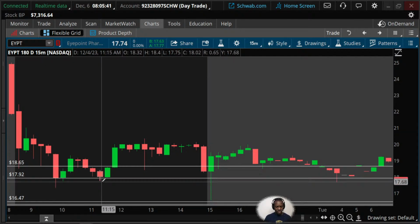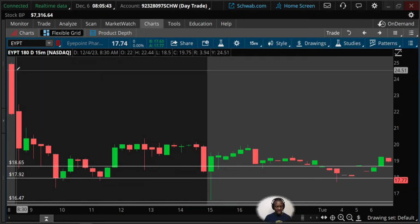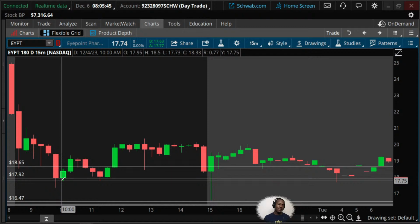I actually took the trade on this one. It came down, bounced here, and I said, looks like some people are interested there at 18. And I put it in the Discord. I was talking to Danielle about it. I was like, I like this one. This is the one I like.